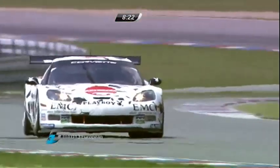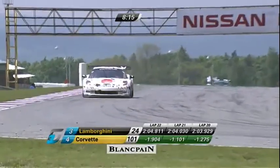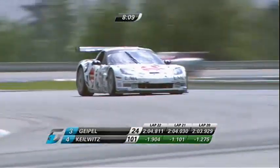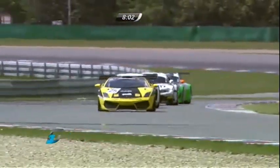Sensational stuff from the Corvette, who had it all their own way yesterday in the rain. Here in the sunshine, there's a little bit more of a mix, but it's still a Corvette that's leading, and it's a Corvette that's also trying to get on the podium with him. And you wouldn't put it past this car 101 getting into the top 3 by the time we complete this hour-long race. No, there's enough time. There's 8 minutes to go.